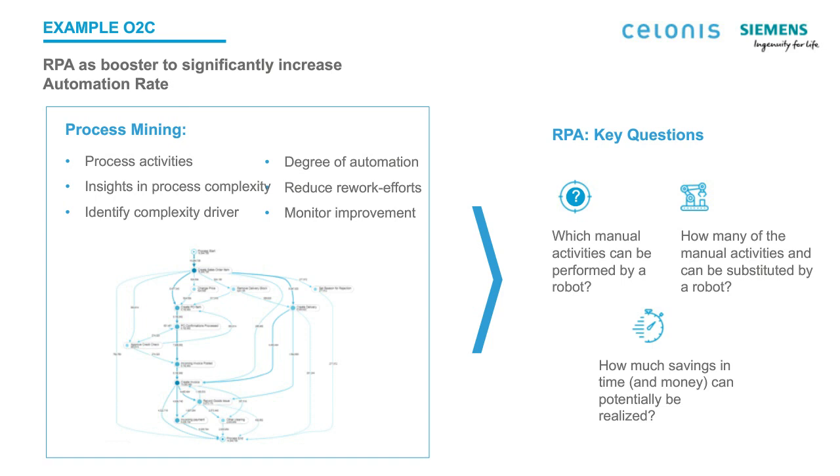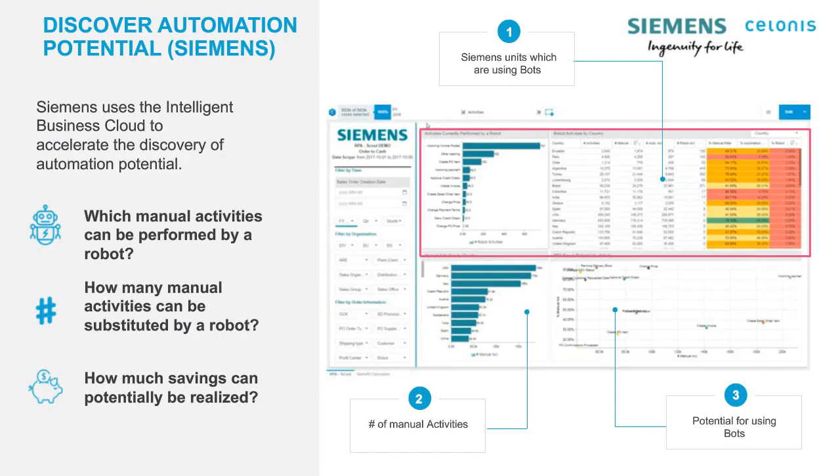And here's a screenshot of their use of Celonis in the context of just this one use case to discover automation potential. And again, they used this tool to figure out where they could apply RPA technology, which tasks were being done manually, which ones could have been substituted by a robot, and how much real hard dollar savings they could derive as a result.